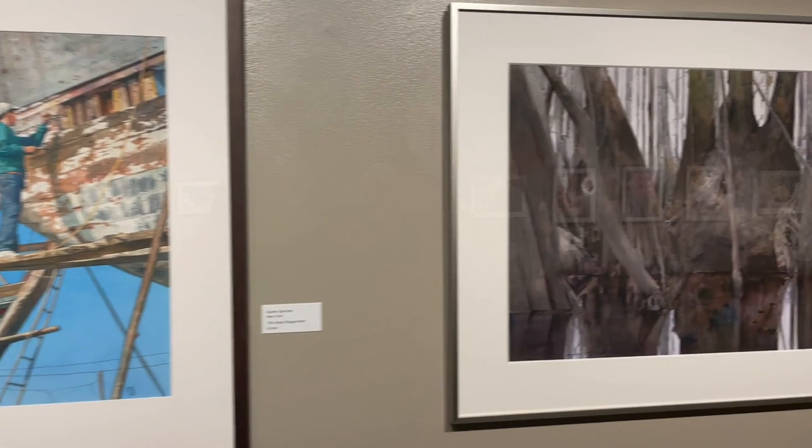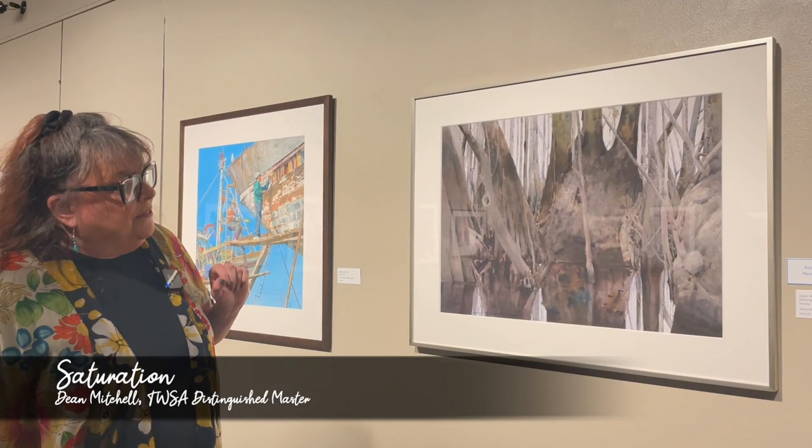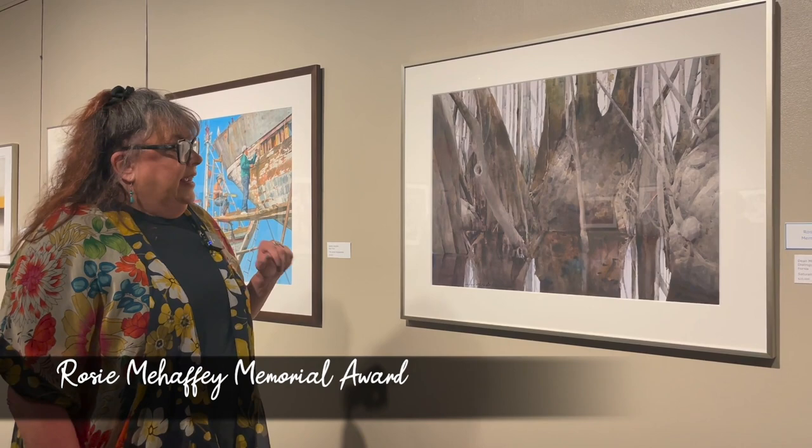Dee Mitchell's entry. He won the Rosie McAfee Memorial Award, and it's like the cypress trees in the swamp. He is a genius at neutrals. That's all I can say. If you don't believe me, come up and look close.